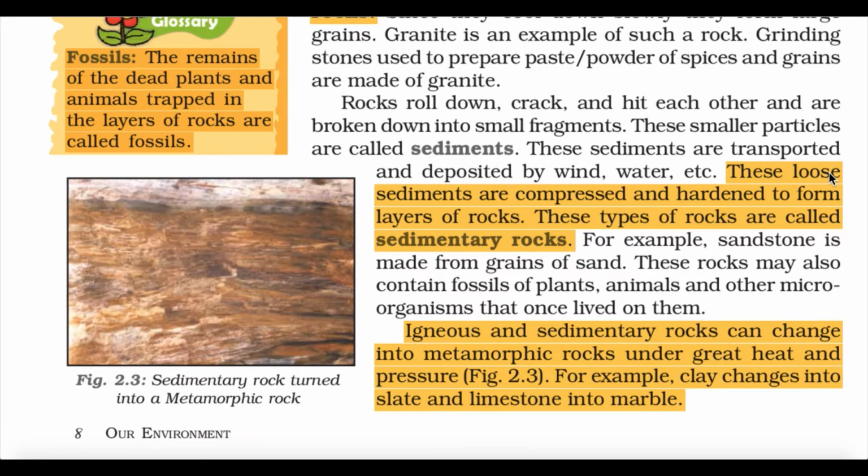For example, sandstone is made up of grains of sand. These rocks may also contain fossils of plants, animals, and other microorganisms that once lived on them. Igneous and sedimentary rocks can change into metamorphic rocks under great heat and pressure. For example, clay changes into slate and limestone into marble.